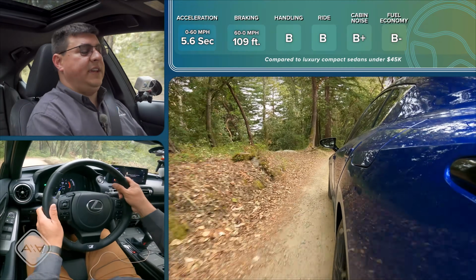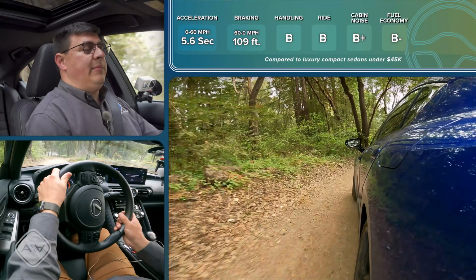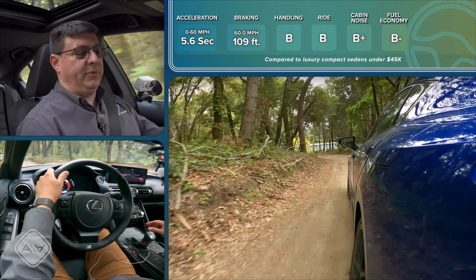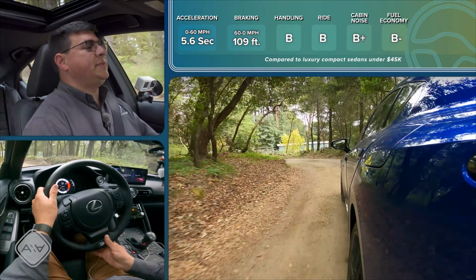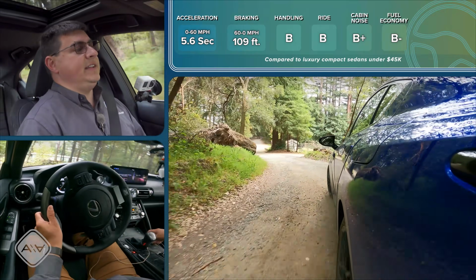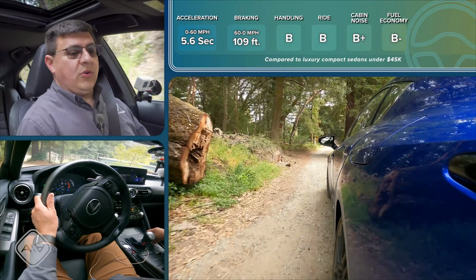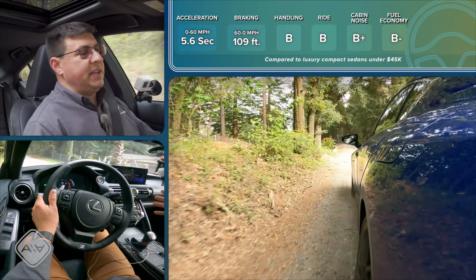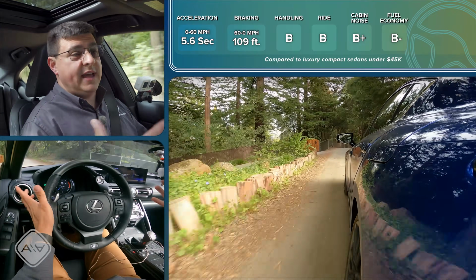Starting out on the gravel road that I'm on here, you'll definitely notice the adaptive suspension system in this model. If I put it in Sport Plus, things certainly get as firm as you'd suspect out of a sporty intended sedan in this segment. And if I put it in Eco or Normal, it's definitely daily driver livable. I love adaptive suspension systems, and the one in the IS is definitely in that pack.